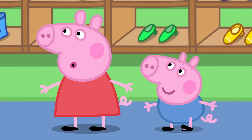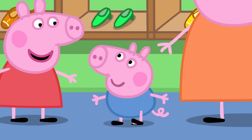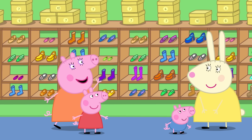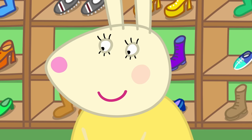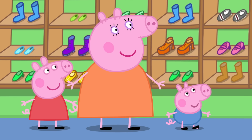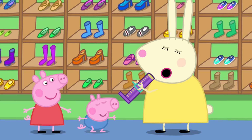Daddy, we're getting shoes for George, not you. Oh, yes. Today, George is buying some new shoes. Hello, Miss Rabbit. We need some new shoes for George. George's shoes are very old. Well, you're in luck. The shoe shop has lots of shoes. We'll find George the perfect pair. First, we need to measure your feet. Pop your foot in the measurer, please.